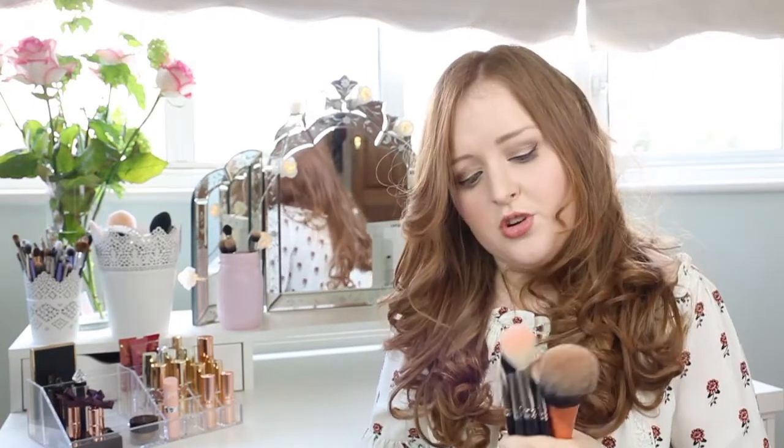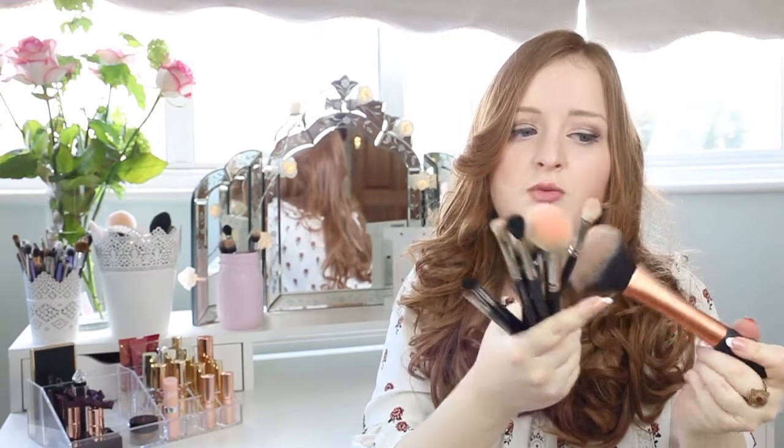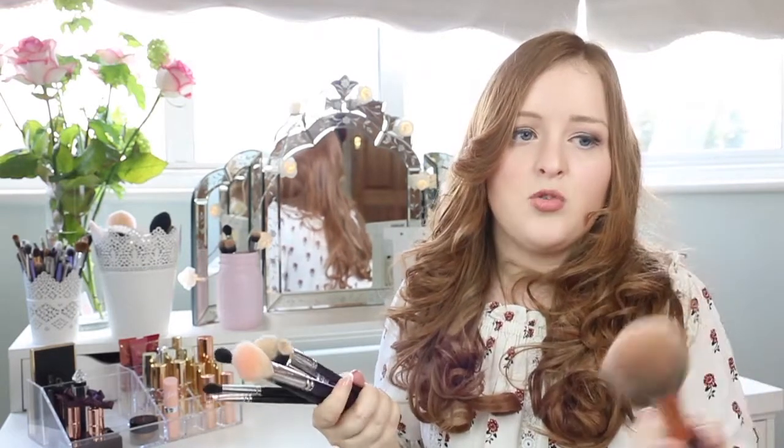So I just also want to mention some brushes I'm going to be taking with me. As you can see by my pots there, I have a lot of brushes, but I'm trying to be quite sensible about what brushes I'm taking with me and only pick the ones that I use on a daily basis, because I don't want to have to take loads of things with me when I'm going to be travelling. And the first one I've got is the Real Techniques powder brush. It's big, it's fluffy, it's got a nice slightly rounded top. It's great for powder, it's great for bronzer, it's great for blending and buffing things in.